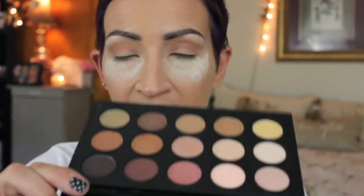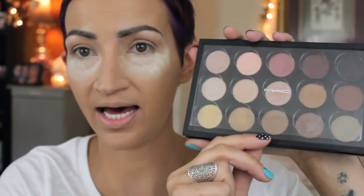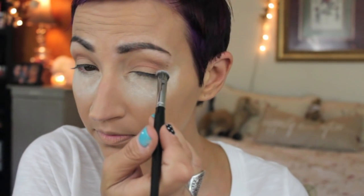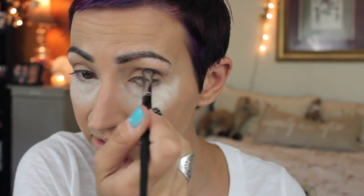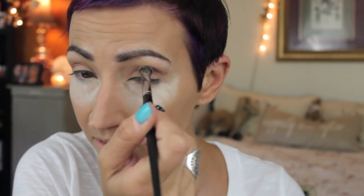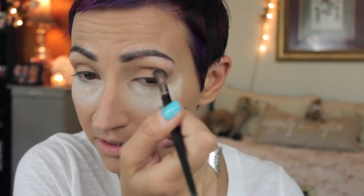Okay, next I'm gonna take an E13 from Morphe, and I'm going into this shadow. This is a MAC shadow. This is that warm neutral palette. I'll put it down below what the name of it is. I don't know offhand. And I'm gonna put this in the outer part of my crease, just to add a little bit of depth. Just a little bit. I don't go too crazy with this one.